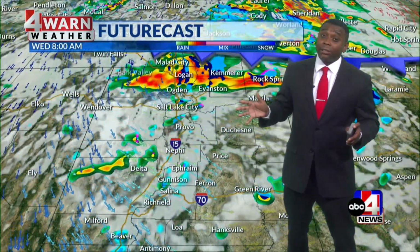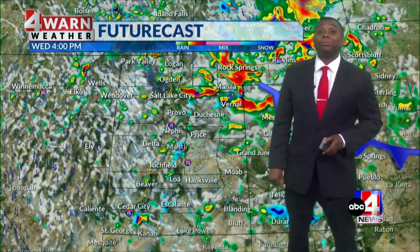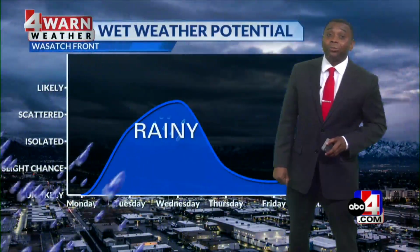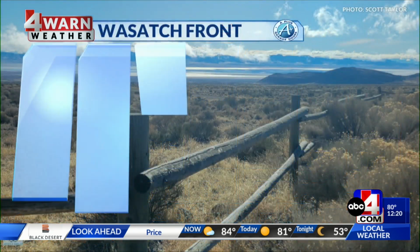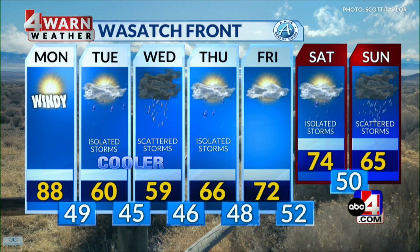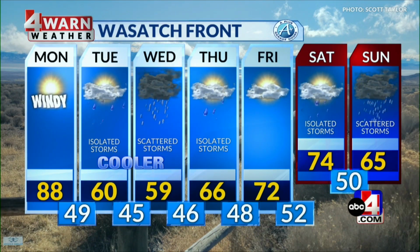A lot of chances of some valley rain and rumbles out there. And even in some of the high mountaintops, we could be talking about some snow actually falling again with this system. So a very active pattern setting in with those rain chances ramping up again, especially late Tuesday into Wednesday as this next system rolls on through. St. George, 91 today with those windy conditions, and then we cool it down by about 20 degrees into the 70s here for the middle of the work week there, and we stay pretty much unsettled across the Wasatch Front. Again, windy and 88 today. How about highs struggling to get out of the 50s by the middle of the week with an increasing chance of scattered showers and thunderstorms?